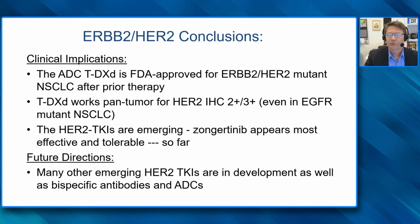And the HER2 TKIs are emerging. Very exciting data from just last week presented by John Haymack about zongertinib. It appears more effective and tolerable so far, and we'll see about other drugs that are emerging, because there are indeed many other emerging HER2 TKIs in development. They may have different safety and tolerability profiles, and we'll keep an eye on CNS penetration too. Then I'm also hearing about HER2 bispecific antibodies and HER2 bispecific antibody drug conjugates. So many more tools in the pipeline that we can see in investigation in the future.